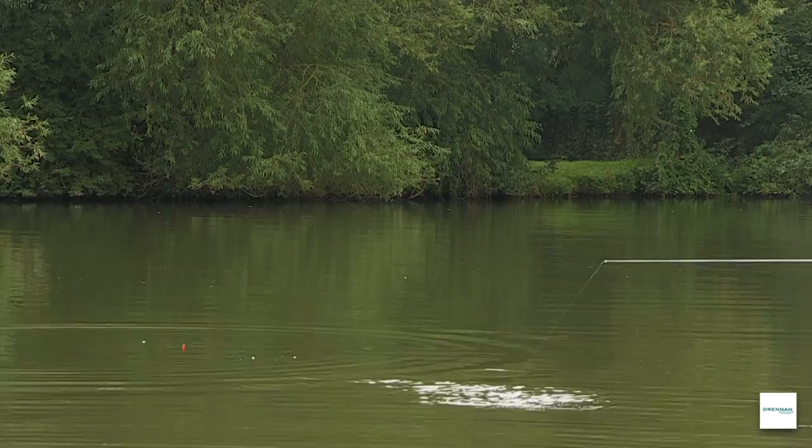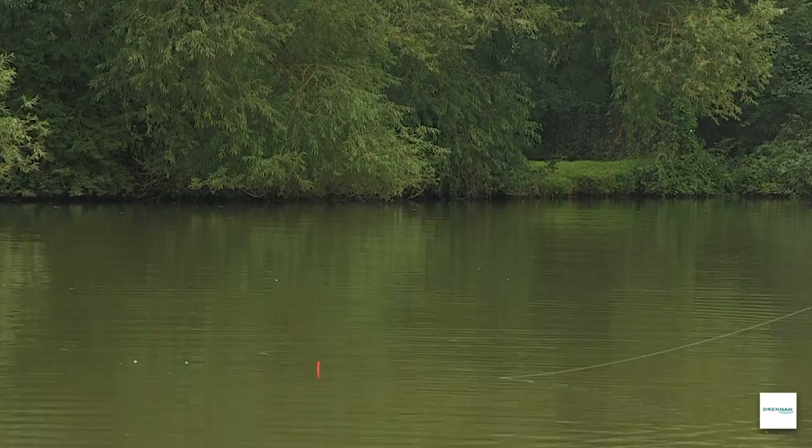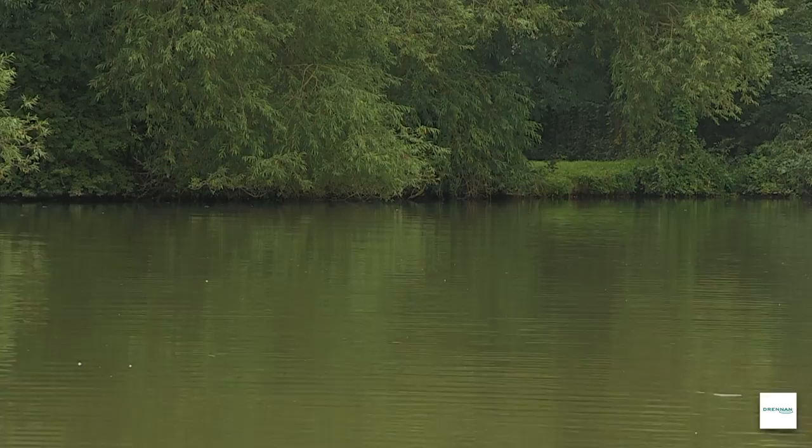If I do miss a bite, I can come back in on the maggot line against the shelf and have another go. And it's amazing, sometimes against that shelf, you catch some bigger fish, and it can really make a difference at the end of the day to what you catch.